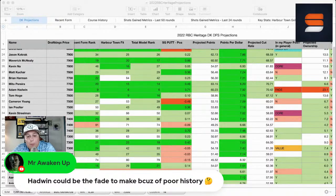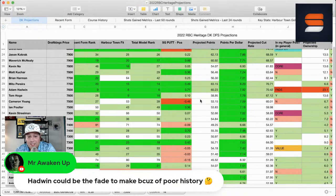Mr. Waking Up says Hadwin could be the fade to make because of poor history. I agree. I'll be fading him. I talked about him during my fades video as well. So it looks like we're in lockstep here, Mr. Waking Up, to be honest with you. Looks like we have a lot of the same takes here.